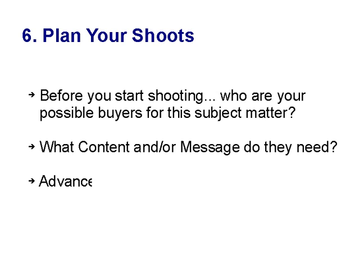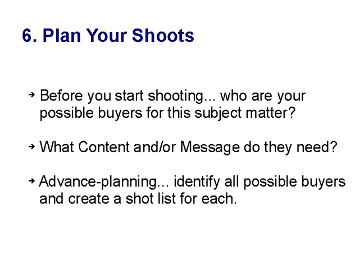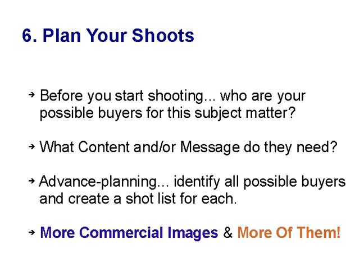Even better, get in the habit of pre-planning your shoots. Before you head out, treat it like a mini assignment and go through all this in advance. Think about all your possible markets for the subject matter you're going to shoot, and then the style and content that each of those buyer types will need, and then make yourself a short shot list for each. Suddenly you'll find instead of heading out hoping to capture a handful of great photography images, you'll be coming home with dozens of commercial images, and you'll probably find your photography images are considerably better as well.